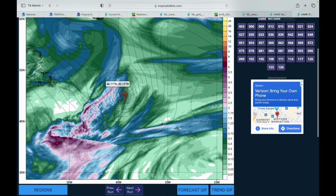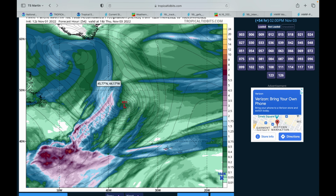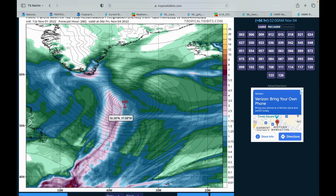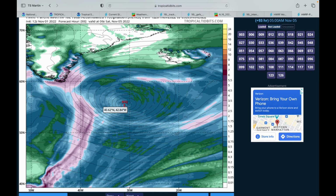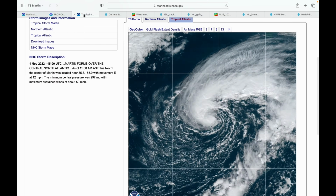I do not know what that is in centimeters, so don't quote me on that. And if you want to do the conversion yourself, go for it. I do not know that amount myself. But generally, as the storm is progressing, a decent 2 to 6 inches of rainfall could fall with this storm. But that is all the information I have for Martin at the moment.